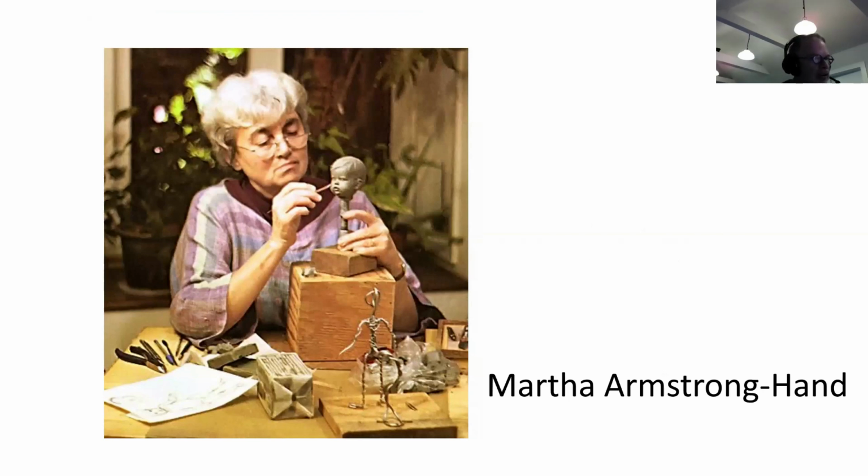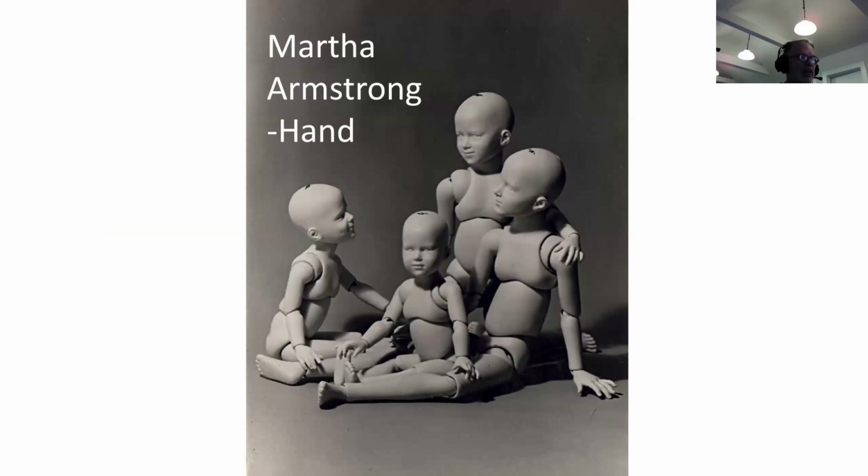Another game-changing artist was Martha Armstrong Hand. Now, Martha worked for Mattel during the 60s and into the 70s, I believe. I was fortunate enough to get to know Martha. She was an incredible talent and just a really wonderful person. She at first worked for Viewmaster and did the little clay animation puppets and things, but then she was hired by Mattel and she started doing dolls. She also did her own dolls as a doll artist, and these are porcelain dolls that she did later in her career. And look at those joints. I mean, the BJDs today have nothing on what Martha could do with porcelain by herself back in the 70s or 80s.